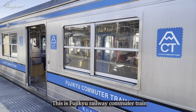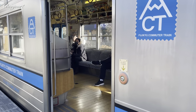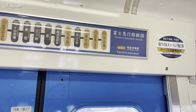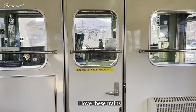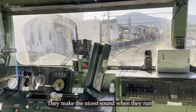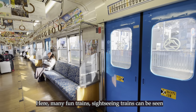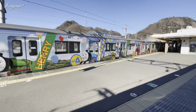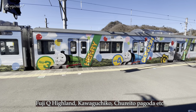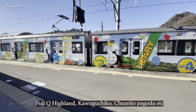This is the Fujikyu Railway commuter train. I love these trains. They make the nicest sound when they run. Here, many fun trains and sightseeing trains can be seen, coming from different directions and going towards Mount Fuji, Fujikyu Highland, Kawaguchiko, Chureito Pagoda, etc.